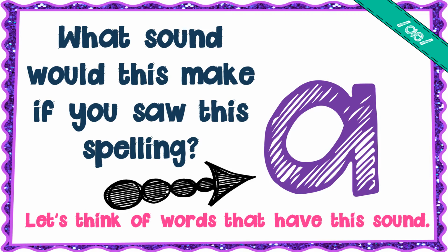Okay, now look at this letter. This letter is A. What sound would you make if you saw this spelling? If you just see A in a word, what sound does it make? Now let's think of the words that have this sound. It makes the /a/ sound, doesn't it? Think of some words that would have /a/ in them.